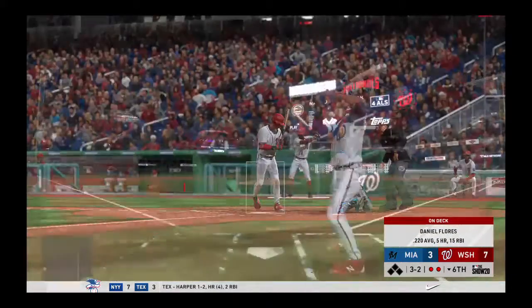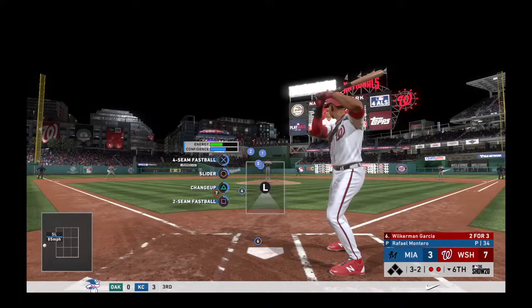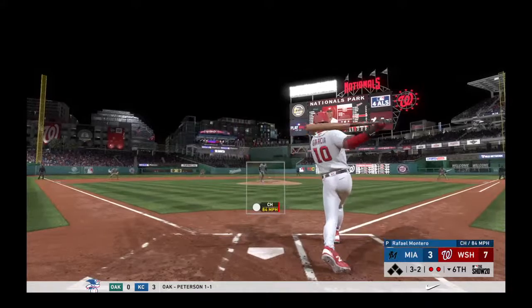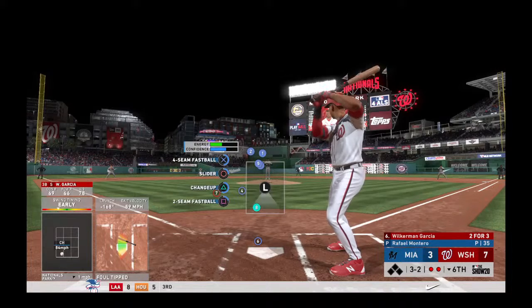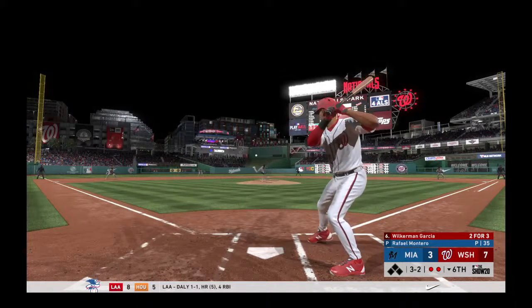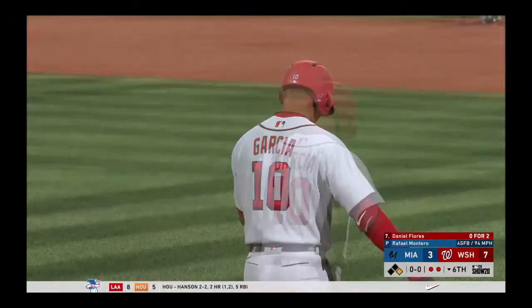Full count now, 3-2. Hey, this guy's a hard guy to put away. He's fouling off some tough pitches. 2-2 count, and he just seems to keep hanging right in there. Had to sit back on the changeup, and he did a good job to get the bat on that one. And this one misses high for ball four, and they have themselves a two-out base runner.